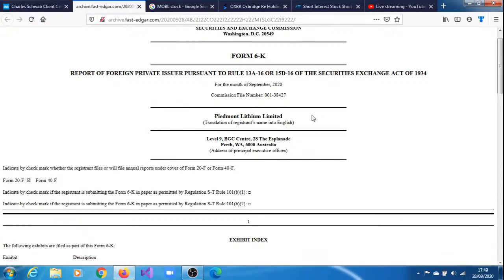Reports of foreign private issuer pursuant to Rule 13a.